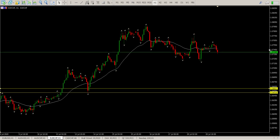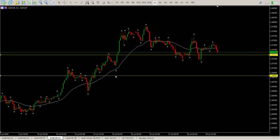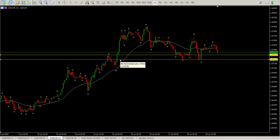We're now going a bit sideways at the moment, so what we're looking for is pullbacks. We're looking for pullbacks onto structure. Where is my first logical area? Is there. My second logical area is these Brooks gaps here, right over there. And those are pretty solid, as you can see. Buyer stepped in off that area. So I still would like to see a pullback onto that area.